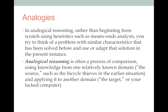And that's an analogy. It's a process of comparison from the source domain, and we didn't talk about the bicycle thief situation, but applying it to another domain. So bicycle thieves, people who steal, who are trying to solve the combinations on locks on bicycles, try to apply that to finding someone's password on a computer.